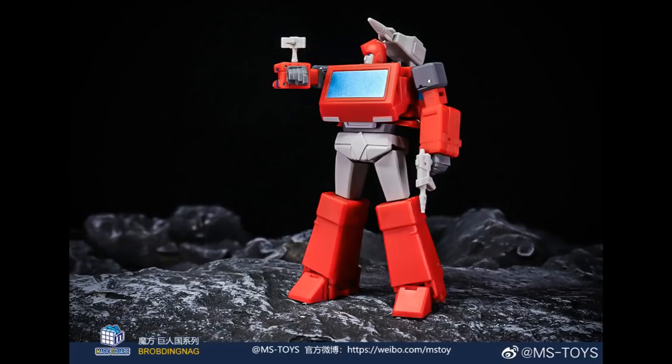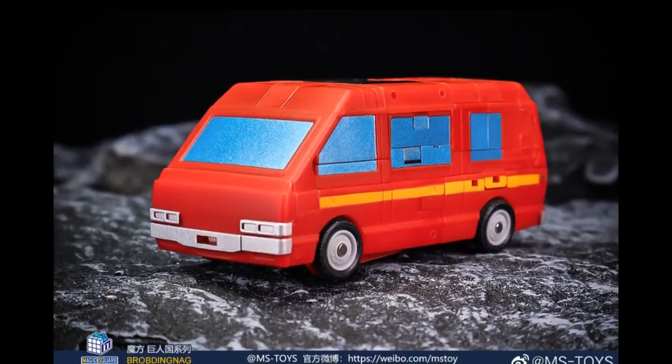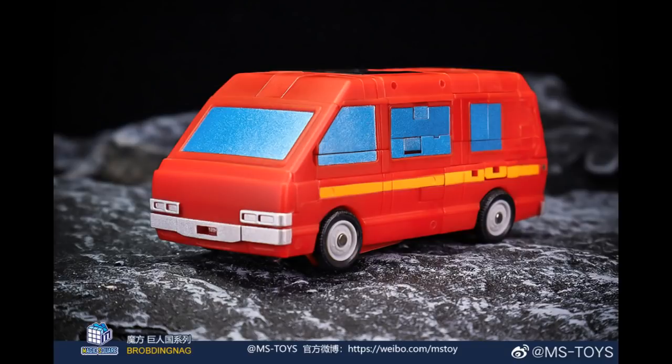Now, we might be arguing that when we see this alt mode, the alt mode isn't better than what Takara gave us. So this is kind of like, are we going to take a better bot mode for a worse alt mode? And it's kind of what Magic Square did here. So it does look like a bus. Like, it's almost like a school bus in a way, but it doesn't really match the van that it was back in the 80s. But still, it's pretty cool that we're getting this character.